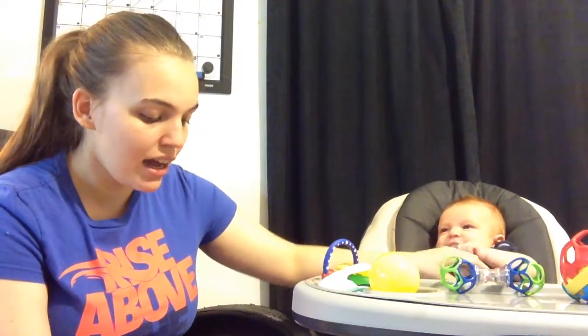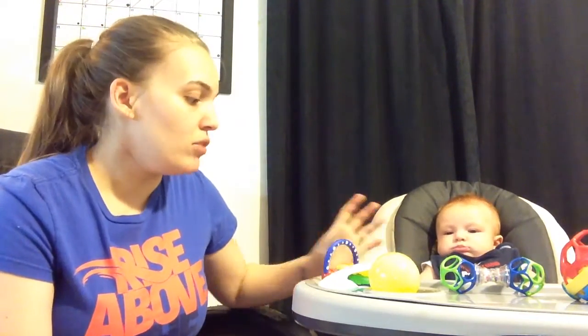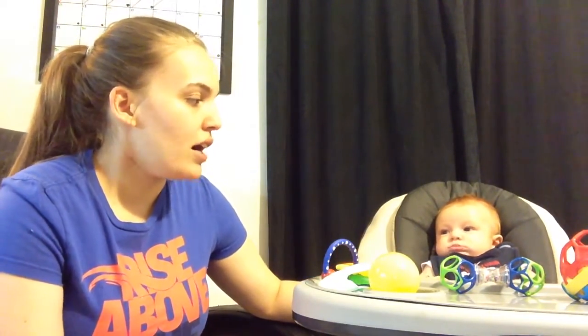Next, he has started to love tummy time. He is also a big smiler, as you could just see that huge beaming grin. We've been putting him on the Boppy to do tummy time a lot of the times, especially earlier because he just did not like being on a more firm surface like the floor. But this month he's actually really started to just love it. He'll lay there and he'll smile.